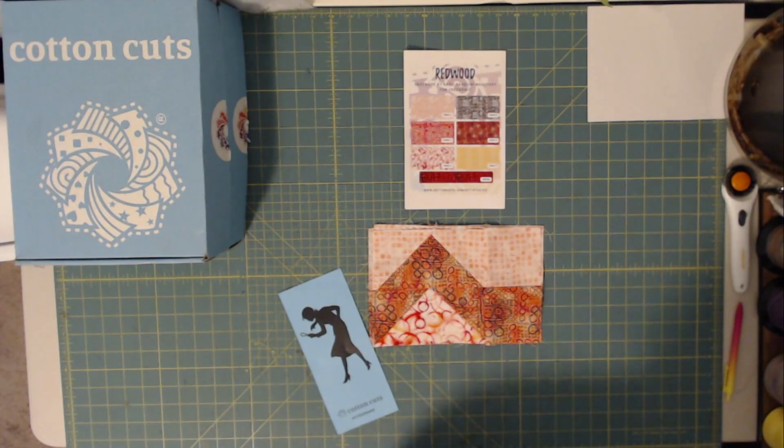All right, that's it, friends. That's it for Redwood. This was really, really quick. So, four of these blocks. Don't forget to take a picture with your flat, Nancy.